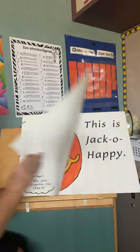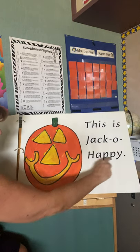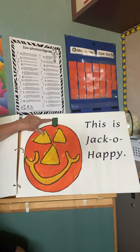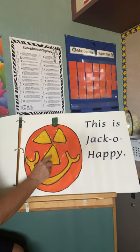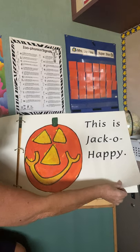All right, when I turn the first page, it says, this is Jack-o-happy. Now, the name is still on here. It's Joey. Joey painted this. I remember Joey. And he painted an orange pumpkin with triangle eyes and nose and a really big happy face. So again, this is Jack-o-happy.